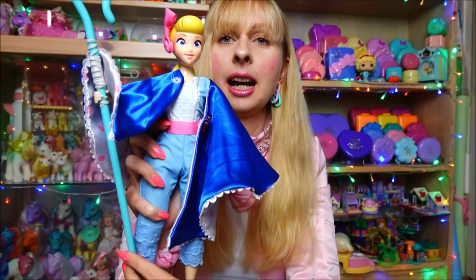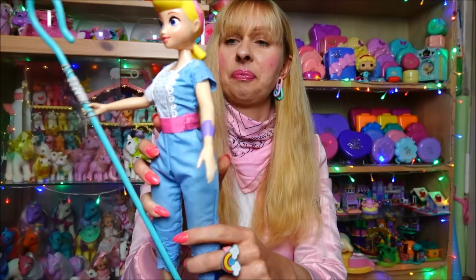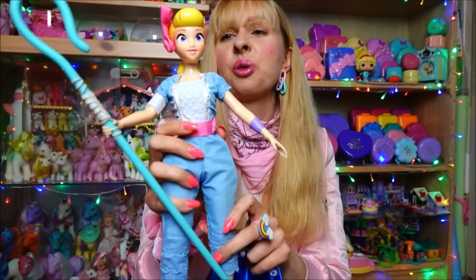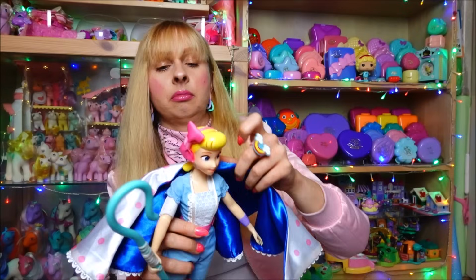And she has her stuff. She doesn't come with any of her sheep. I think you can get them separately. So she's really well made, and I think she's about 30 euro if you get her directly from Shop Disney, or if you still have a Disney store somewhere.